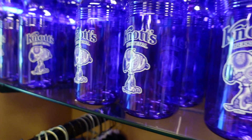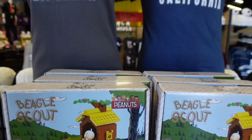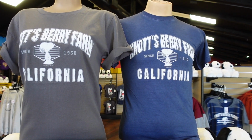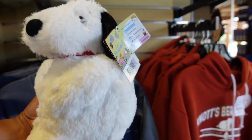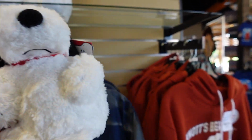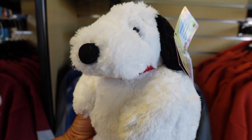So popped right into the Peanuts headquarters. Now I filmed this before, but they actually have some new merchandise as well, like those T-shirts that they have back over there. They have them in like 3-4 different colors, I believe. But look at this one. Oh, this is the squishable Snoopy. So hey, there you go. They sell a bunch of squishables around the park, but none like Snoopy.